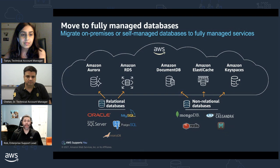What do you mean when you say managed services in AWS? What's the difference between serverless and managed or fully managed services? Be able to provide some info on that?